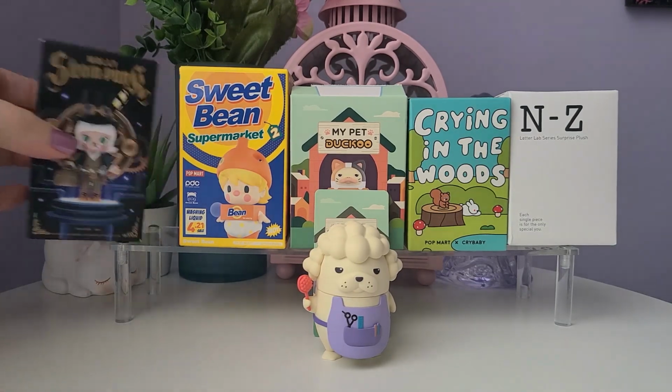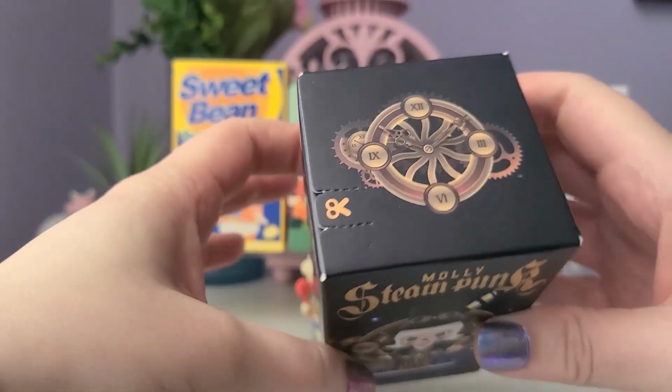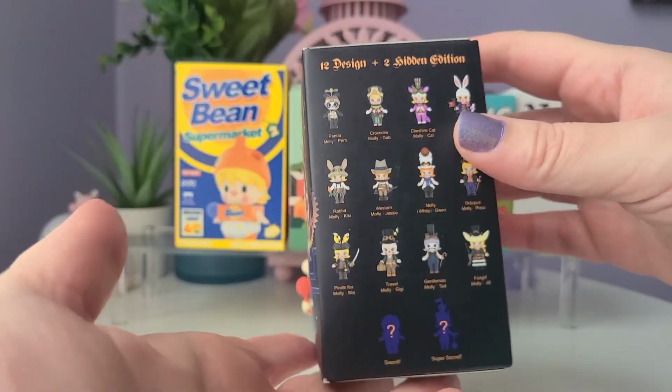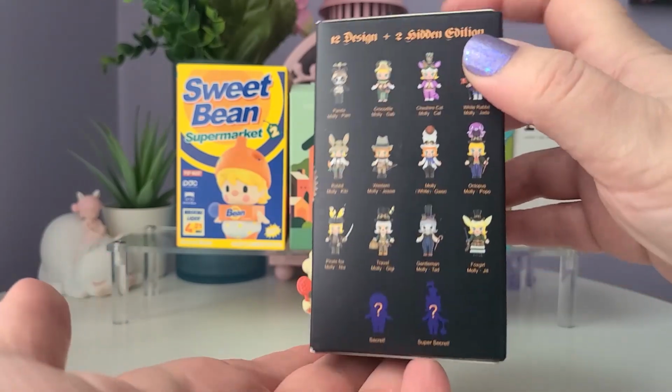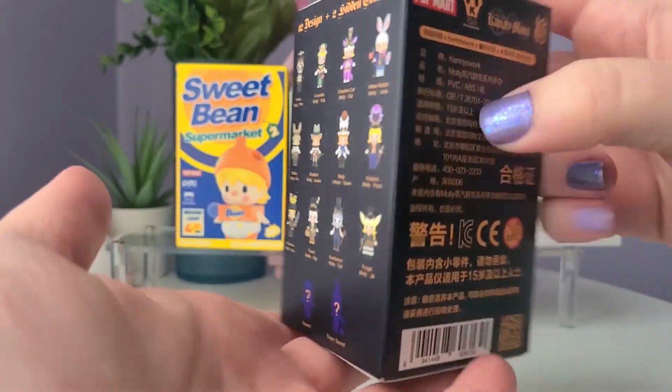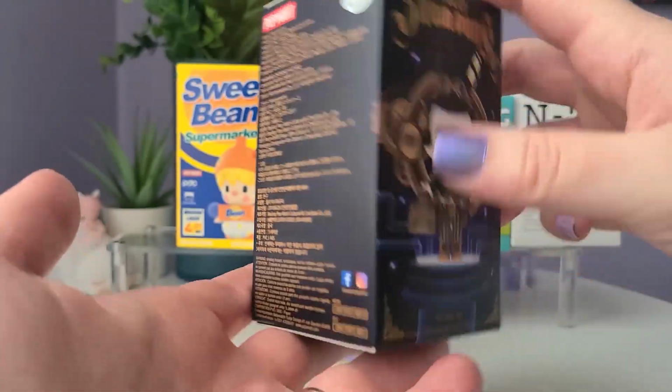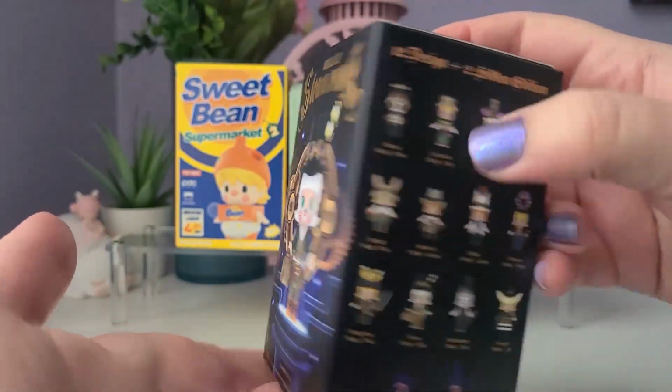I really like the box for Molly Steampunk. It is definitely very steampunk looking, and I absolutely love the gold font. And this one has 2 hidden editions, so not just one. And it is very kind of Halloween colors on the side here.